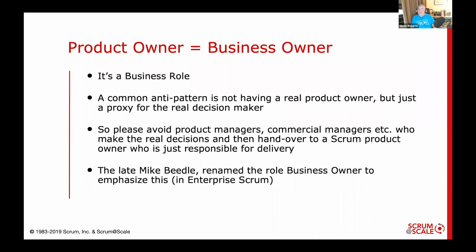A common anti-pattern is not having a real product owner, but just a proxy for the real decision maker. So please avoid having product managers or commercial managers and similar roles who make the real decisions and then hand over to a Scrum product owner who's just responsible for delivery. So product owner is not a delivery manager. It's somebody who's got a real responsibility for the success of the product. In fact, the late Mike Beedle renamed the role business owner to emphasize this in his framework Enterprise Scrum. Mike was one of the authors of the Agile Manifesto.